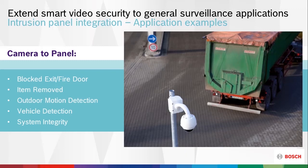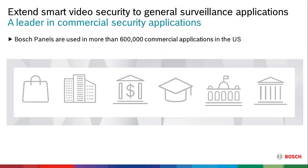Vehicle detection. Hey, at night, I want to know about my loading dock. I don't want vehicles on my loading dock in the evening, and this will actually pick that up and say, hey, there's a vehicle parked where it shouldn't be. I'm going to tell somebody. And then system integrity. Is the camera actually up and running and functional? If it's not, the intrusion panel can let somebody know. So you don't have to be watching the VMS. And why is this important?